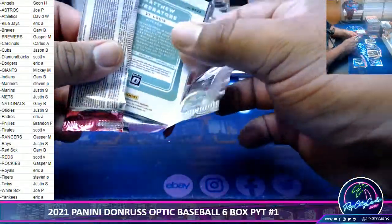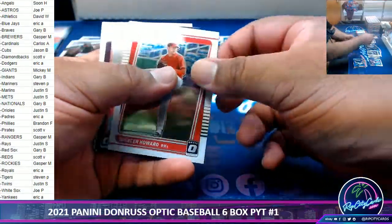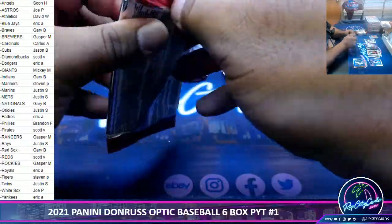Hey, whatever happened to Trevor Bauer? I know he was in some hot water earlier this year. And never heard from him again.